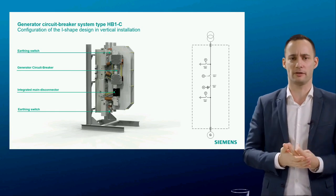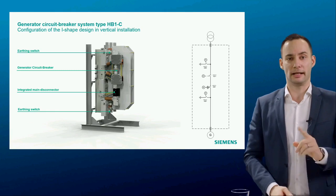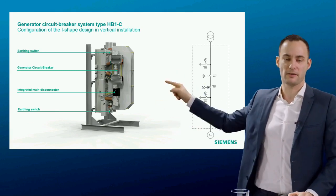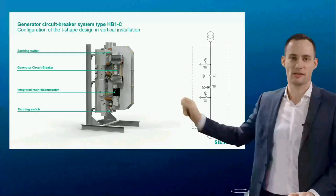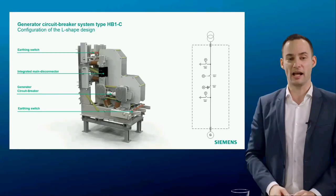There's also some kind of benefit going with vacuum. I will come back on this later. And as I mentioned, here we have an I shape, the reason being that we have, in the same axis, the GCB and the line disconnectors. So here, in that case, we have an I shape installed vertically. But as I mentioned, we also have the L shape. So the L shape is here.